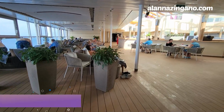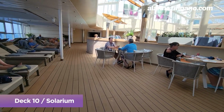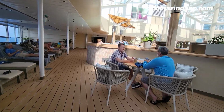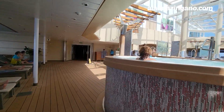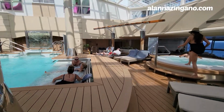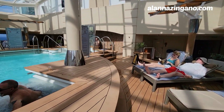The Solarium here is this indoor pool that is reserved for adults only. You can hear the sound of the waterfalls, and it really just is a tranquil, relaxing space. And check out the padded lounge chairs. I can just feel my stress melting away as I take a dip in the hot tub.